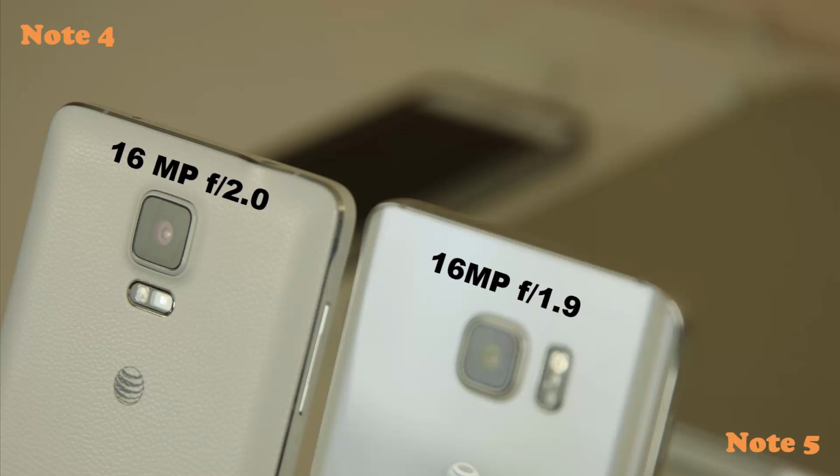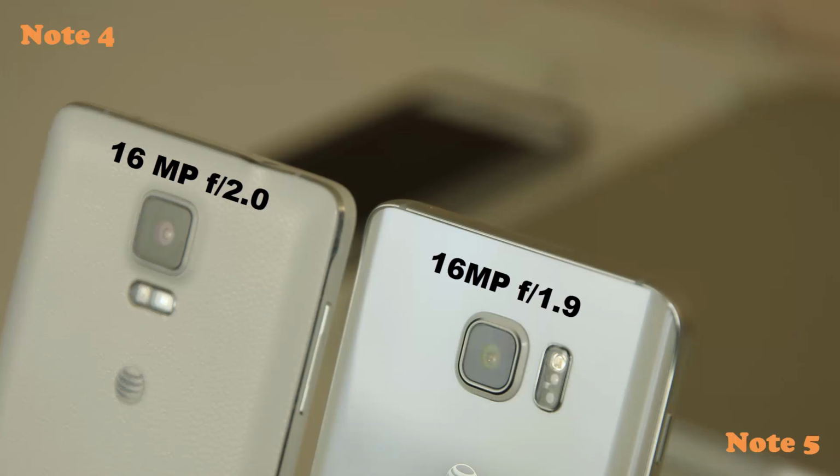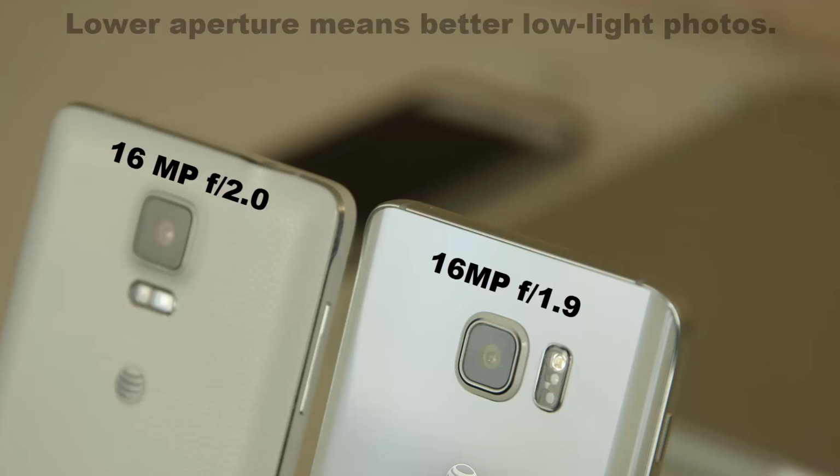So spec wise, we have nearly identical cameras. We have 16 megapixel rear facing cameras on both the Note 4 and 5 with optical image stabilization. Note 4 has an f/2.0 aperture, while the Note 5 has an aperture of f/1.9. The lower the aperture number, the better. The lower aperture will allow for better low-light photography. So if you take a lot of photos at nighttime, the Note 5 will take the lead.